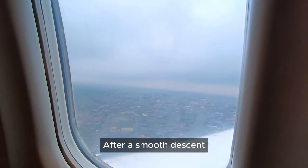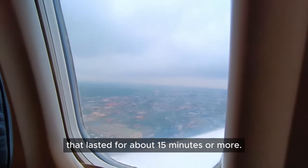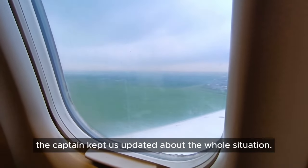After a smooth descent and a brief holding pattern due to weather that lasted for about 15 minutes or more, finally we were cleared to land. And I like that the captain kept us updated about the whole situation.